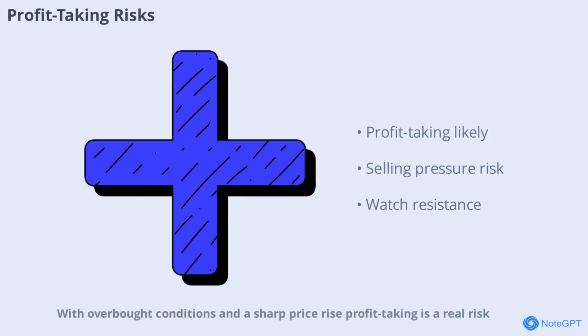With overbought conditions and a sharp price rise, profit-taking is a real risk. Traders who entered early may look to lock in gains, leading to increased selling pressure. This could result in a quick pullback, especially if the stock fails to break above key resistance levels.